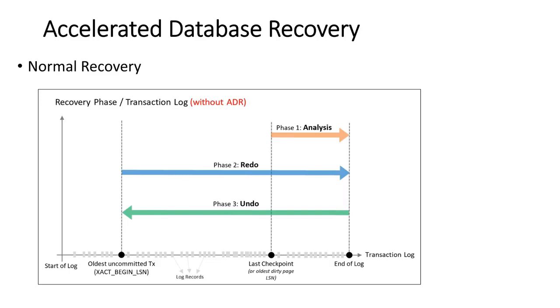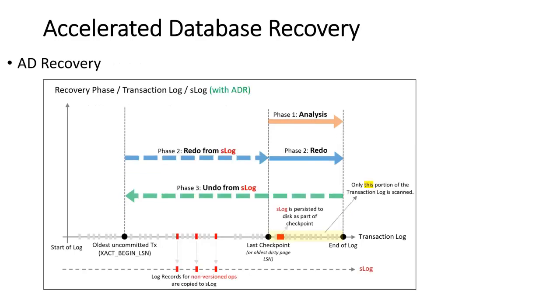That takes time, depending on the amount of transactions that you have loaded, the amount of entries that you have inside the transaction log file, depending on the amount of virtual log files that you have inside your log file. It depends on lots of factors, lots of configurations. But if your database was non-responsive before, it's still going to be non-responsive after you restarted the instance, and that's a big problem. Okay, now enter SQL Server 2019 accelerated database recovery.